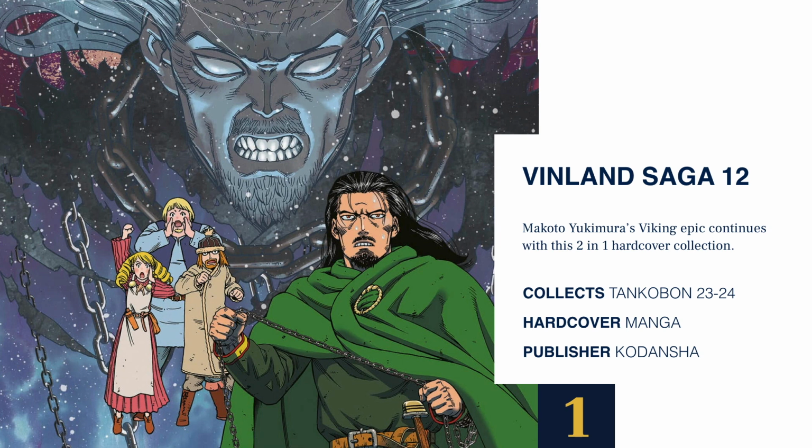Don't be fooled. If you are kind of put off by manga, this is the one kind of universal truth manga that can work across the comics medium. It's beautiful artwork, a stunning story, and for many collectors, the thing that might push them into this is that it's a hardcover version. So this is a 2-in-1 hardcover collection.